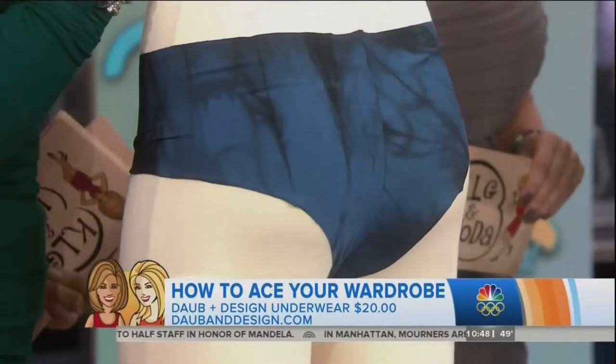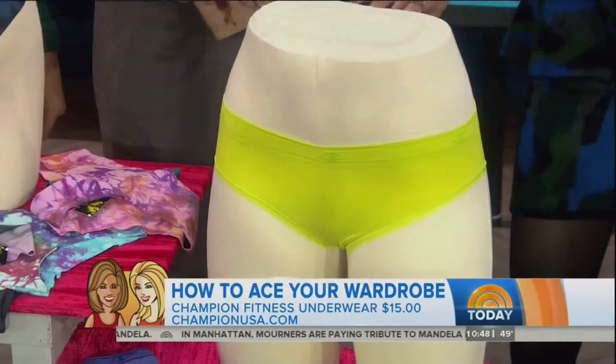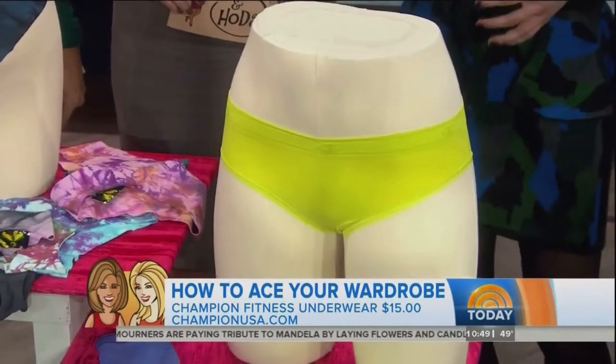Okay, now, if you're a fitness buff like Hoda, I know you love to work out. Champion USA has these great undies. They have moisture wicking material. So when you're in those cycling classes and you're sweating, it keeps you moisturized.